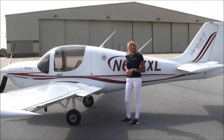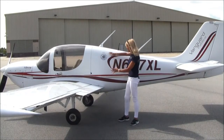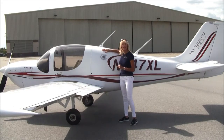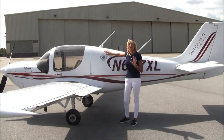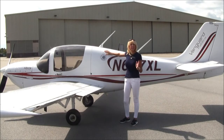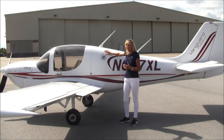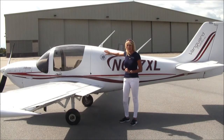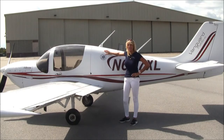Something different about the Liberty XL2, you'll notice the fuel is in the fuselage. It is not in the wings. The airplane carries 29.5 gallons of fuel, 28 usable, and you'll only burn about 5 gallons an hour, 6 or 7 tops. So I like to fly about 3 hours and stop and have 1 hour of reserve left in the tanks. And as far as speed is concerned, you're going to see about 120 knots.